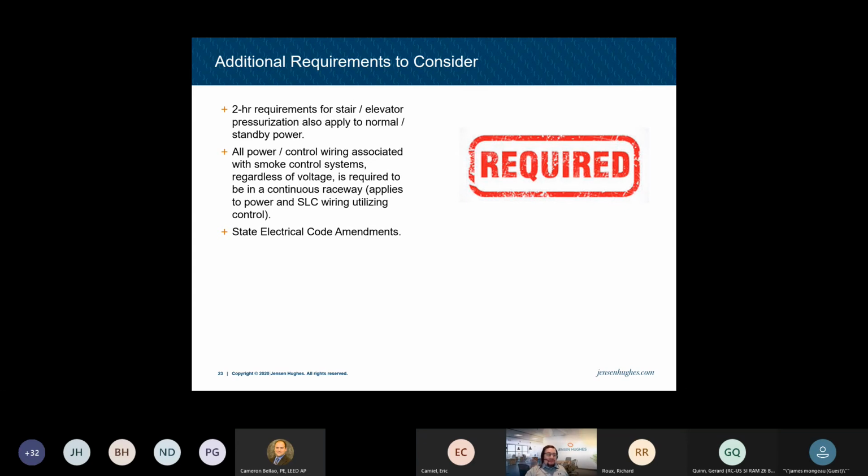But that also applies to the electrical as well. If you're doing a building that has operable doors or operable windows, you're not allowed to use MC cable for those power circuits. That has to be in conduit, and then you can use FMC up to a certain point. Some inspectors limit the length to 7 feet or 10 feet. But it's important to note that anything smoke control having to do with power of the equipment or fire alarm or BAS interface to the equipment has to be in a continuous raceway.